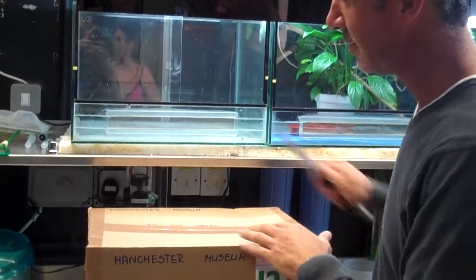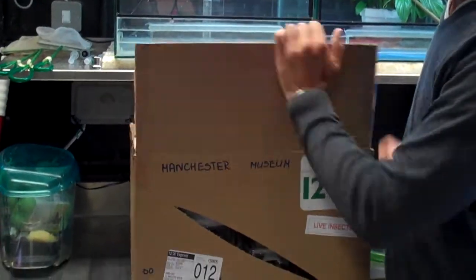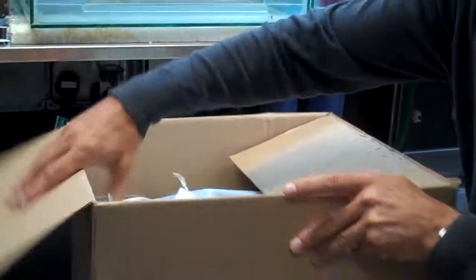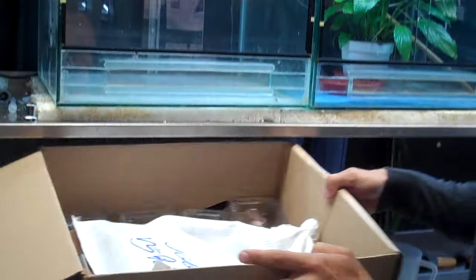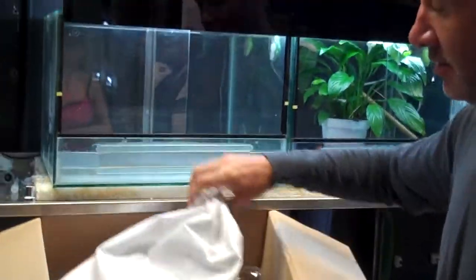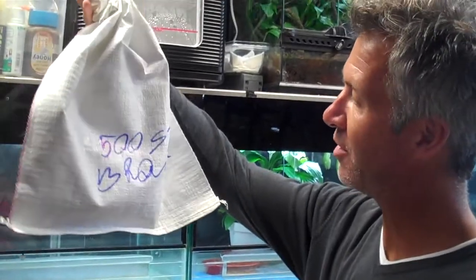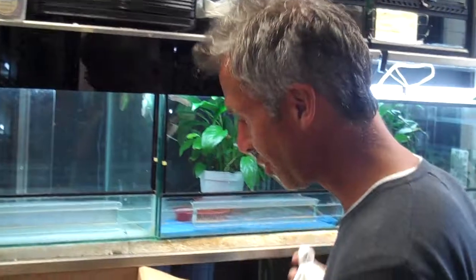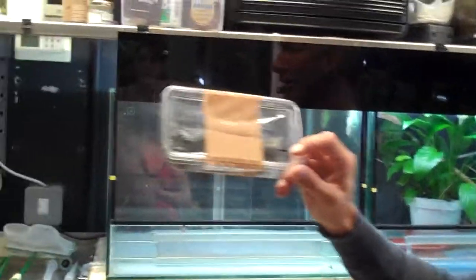So we use a lot of crickets, and this box is one of the boxes that we get from our supplier, and we get them delivered by TNT, next day delivery. And in the box there you can see we've got a variety of different things. We've got a bag there with 500 standard brown crickets in. We've also got a wide variety of different size crickets, and these are graded.